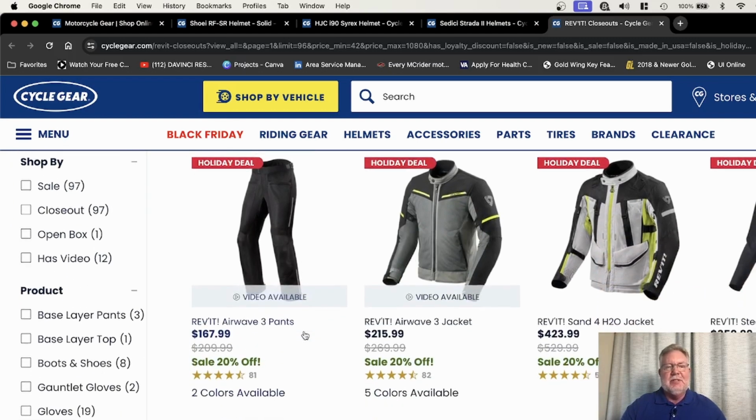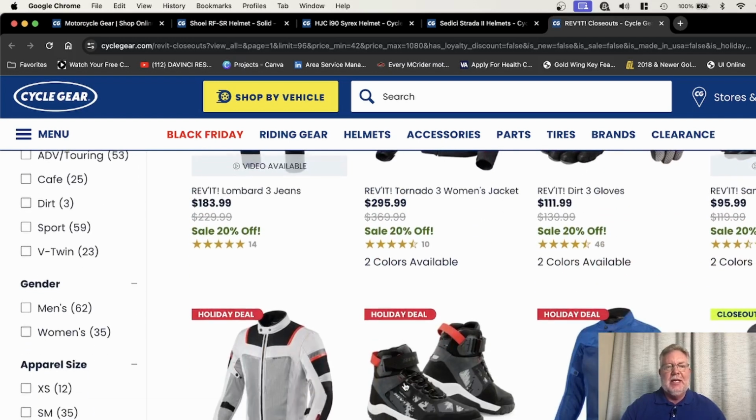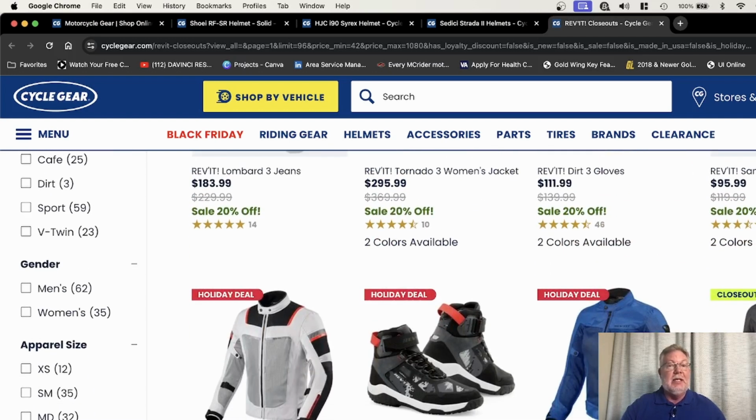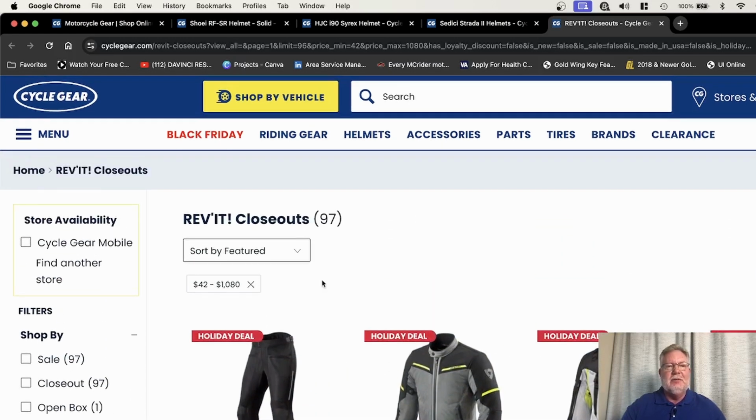Here you have some different style pants. So take a look at these type of things with the gloves, the jackets, even the boots we're going to look at in a little bit. There's a lot of sales going on, and you know, get what you need, but get good quality gear because it'll really pay off.